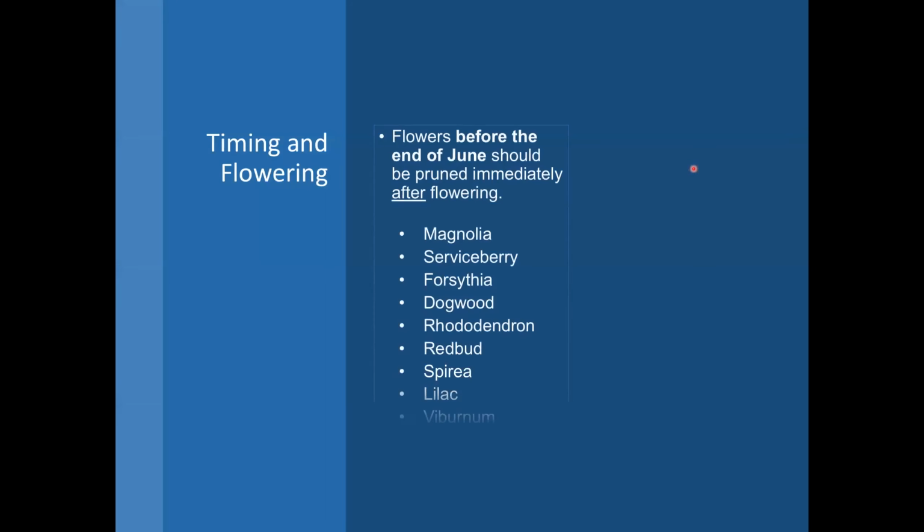Now, if you have flowering trees or shrubs, you want to be careful there, because if we prune too early, we're pruning off what we've been waiting for the whole year. So our very important trees and shrubs that flower in the spring, if we prune too early, we're going to prune those flowers off, which is not good.